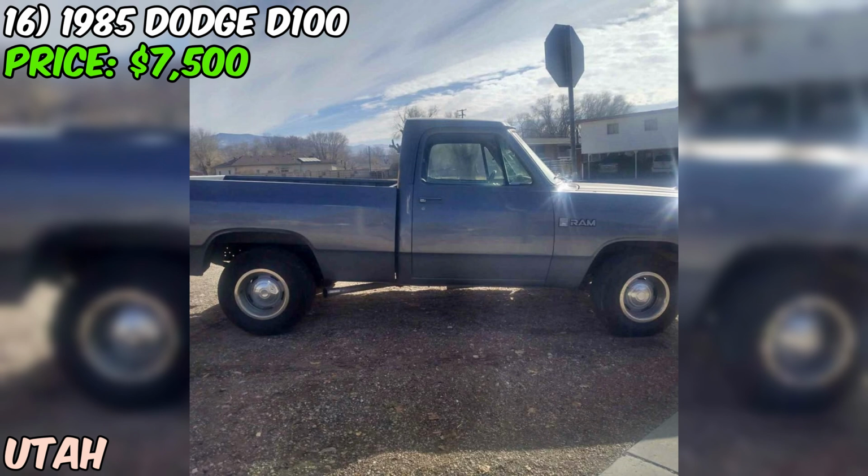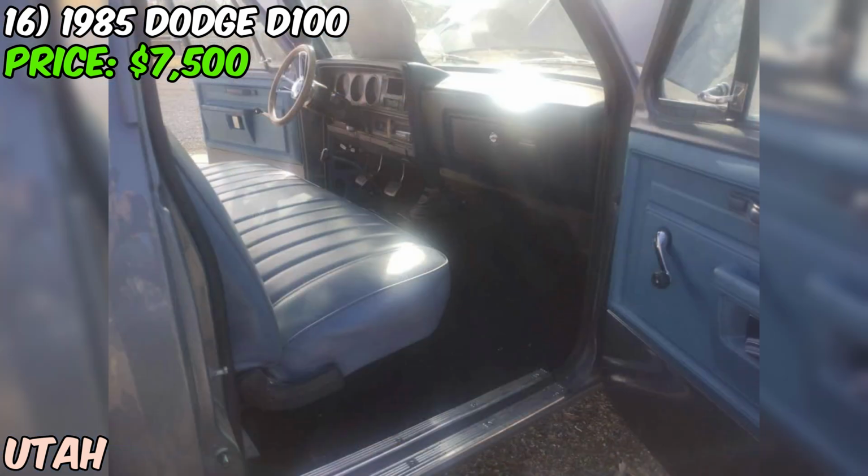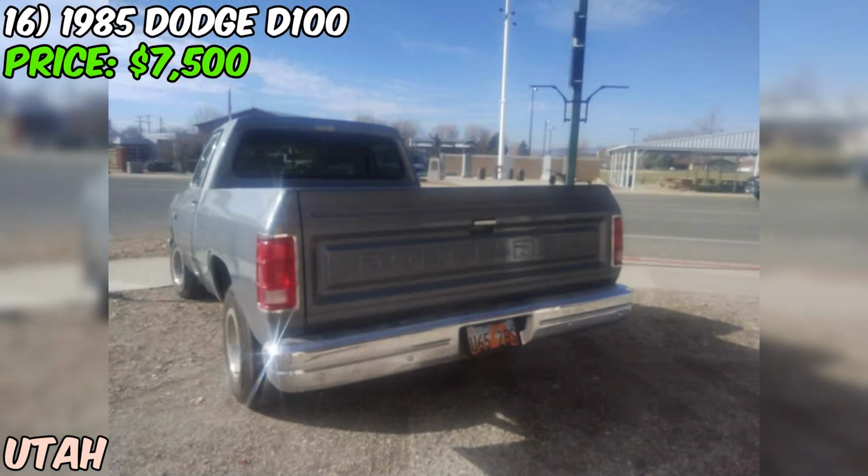The combination of low mileage, recent mechanical overhaul, and classic styling makes this an attractive option for both collectors and daily drivers. The no trades or payments policy suggests the seller is serious about finding the right buyer who appreciates what this truck represents.